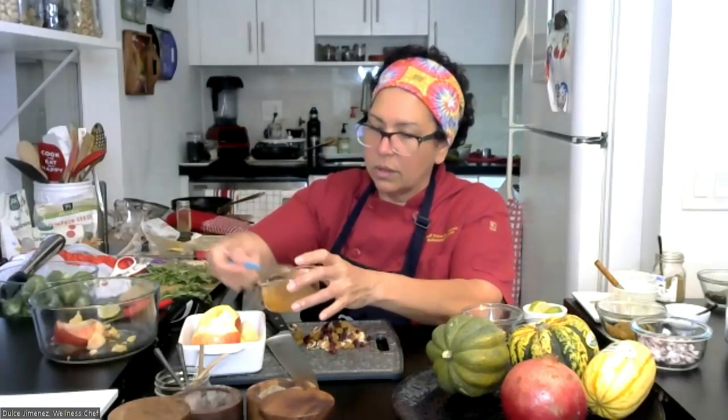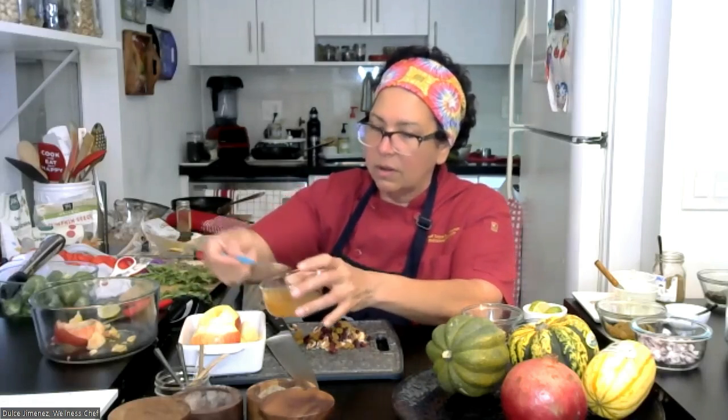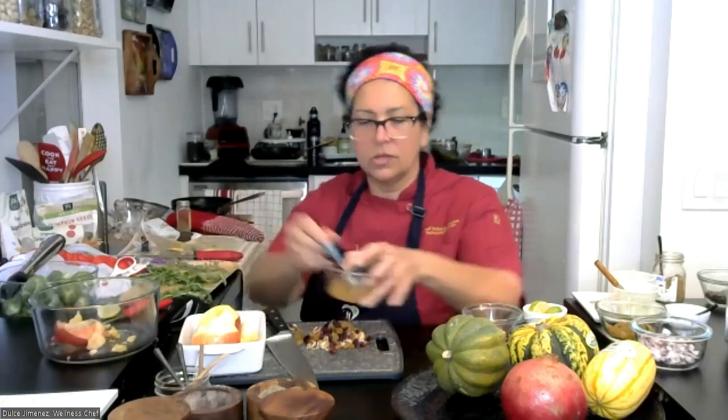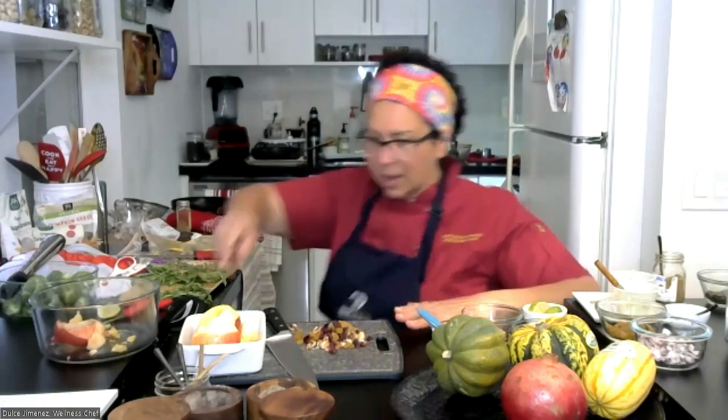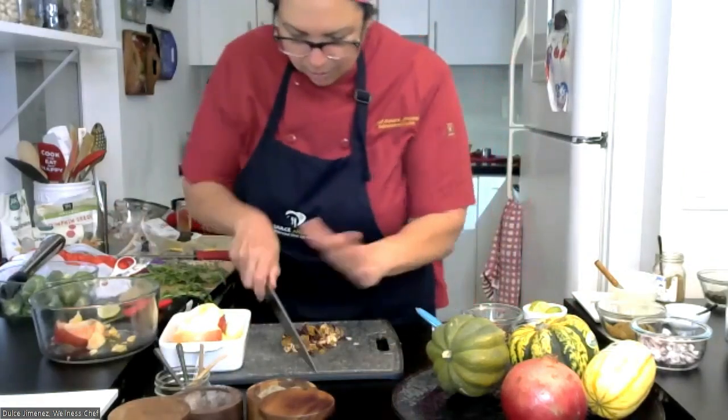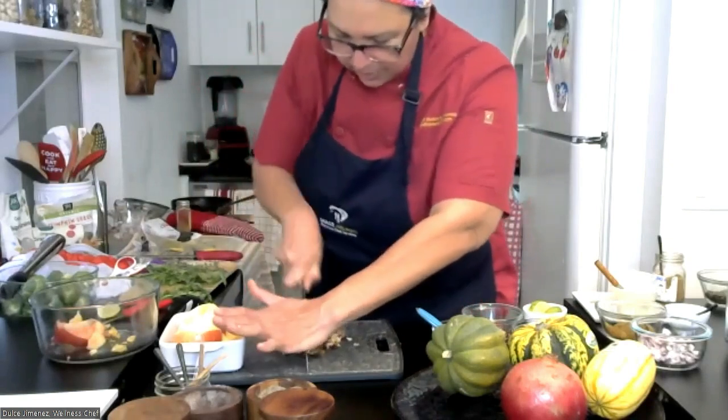Juice, vinegar at the bottom, just a little bit. I'm gonna keep some out just in case. So I'm gonna cut out because it's very difficult for me to do.